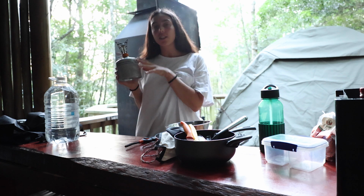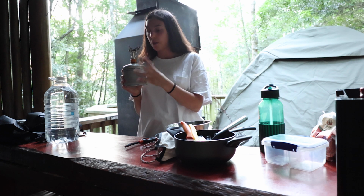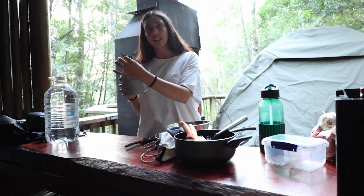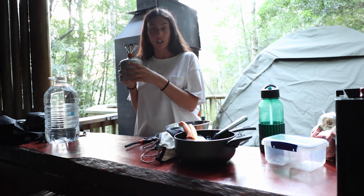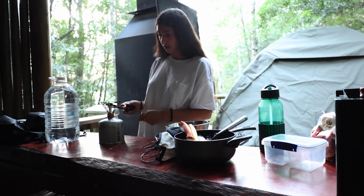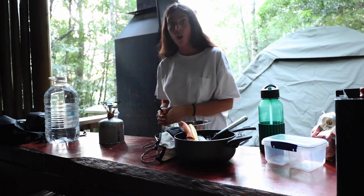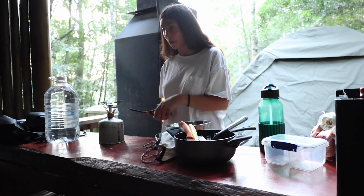So we have this little stove that we bought. So this is a tin of butane/propane mixture gas cartridge, and then you buy a little valve like this, stick it on the top, and it becomes a portable element. So I'm going to boil water on this first. This thing is intense. Oh my god.